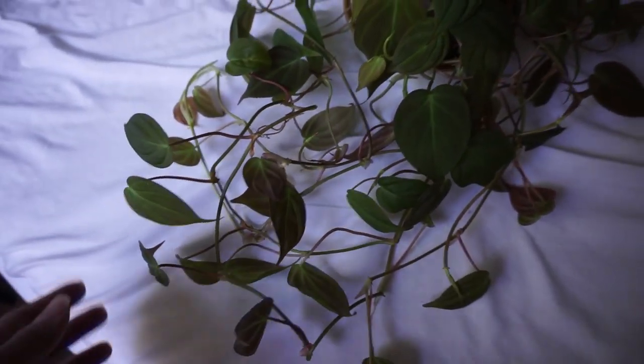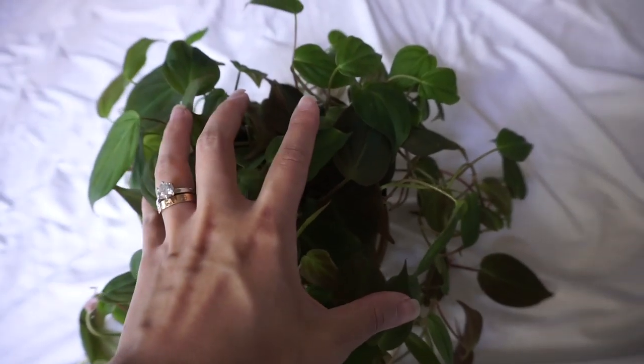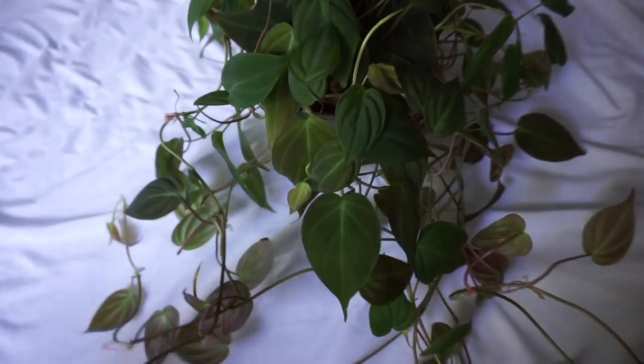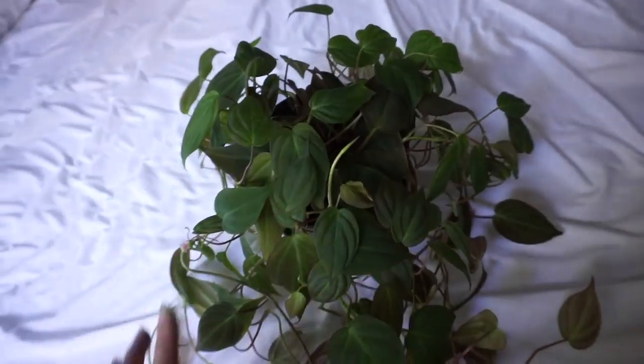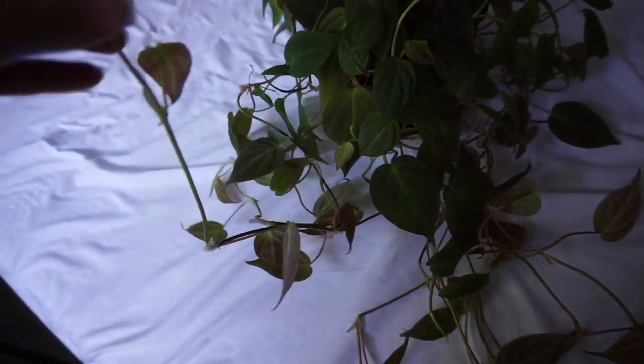crazy. So when I first got this, I got it when it was pretty full at the top and it was not trailing at all, but look at it now. And I had to put it on the bed in order to show you because I actually normally keep this all wrapped up because I don't have the space for it to trail all the way down, and then in that case the trailing part wouldn't have any light.